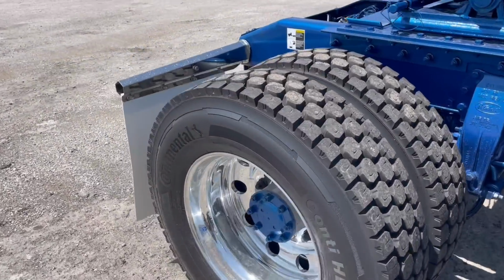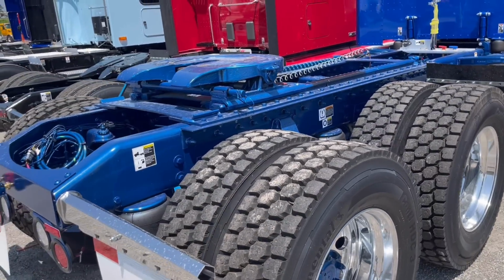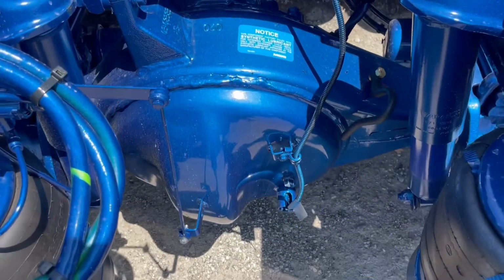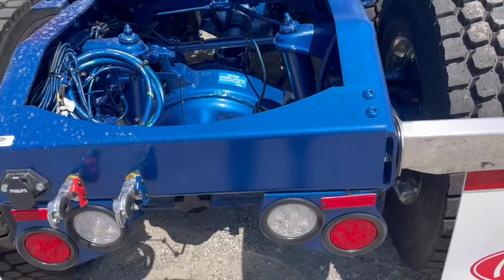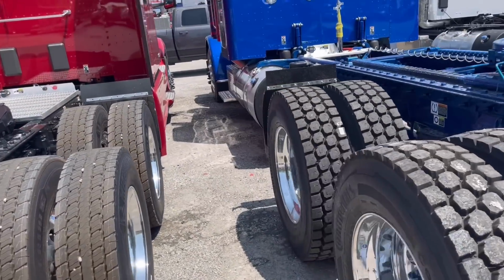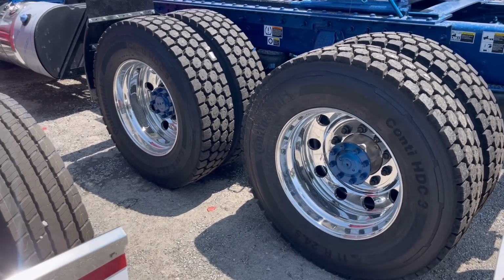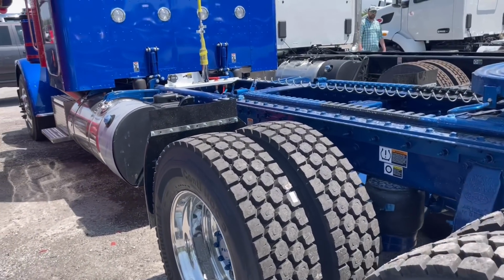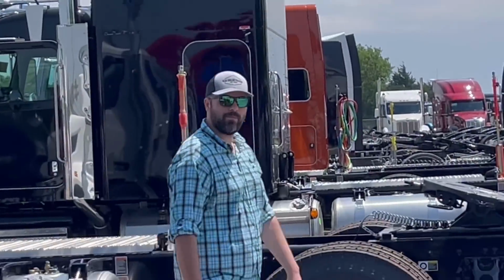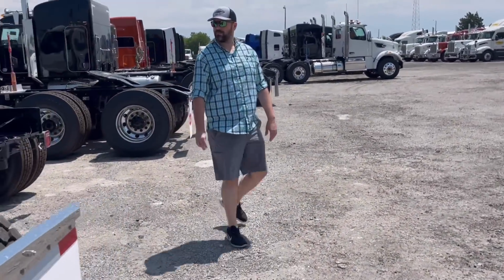Got the meats on the back. Jeez, this thing is serious. Wow. Look at those rear ends. And it's a painted frame. Heck yeah. Wow, this thing is a beast. 11R 24.5s. And it's got a painted frame. So they said that it may not get a painted frame because Peterbilt was going to stop doing that.